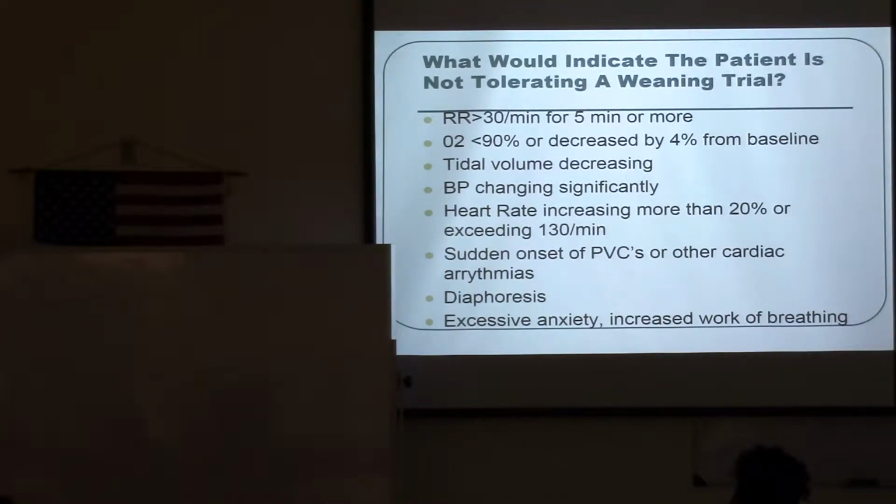Or if the patient has PVCs, those are premature ventricular contractions. They're like a wide-looking rhythm. So you'll see normal rhythm on the monitor, and then you'll see a big wide complex. That's a premature ventricular contraction. And that occurs when there's irritability with the heart, as can occur when somebody is distressed when you're weaning them from the ventilator.